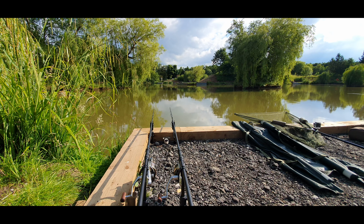Hi everybody, welcome back. So, not a lot going on right now. I say not a lot as in no bites. I've had a lot of beeps, still on the same spots. Basically, both bottom bait rigs have done the business today.